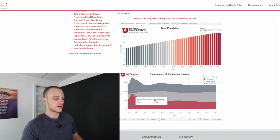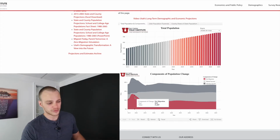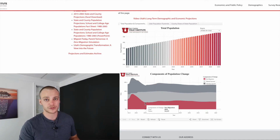You can see here that over the last couple of years and possibly when this was done, they expected a huge migration over the last couple of years, and they're expecting that to actually decrease over the coming years. I don't know that that will be the case just from what I'm seeing. I'm seeing more and more people move into the state every single day, but these guys might know a little bit more about that than I do. They've done all of the research behind this. I'm just speaking from what I see talking to you guys that watch these videos.